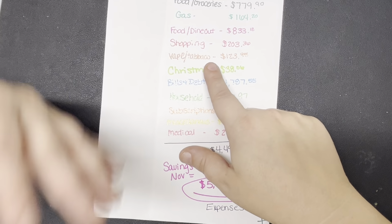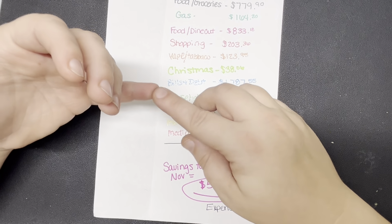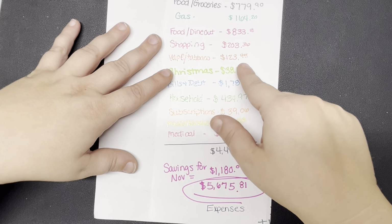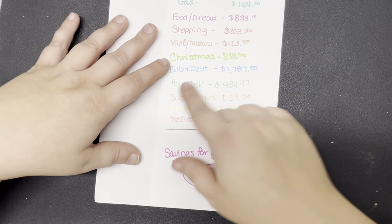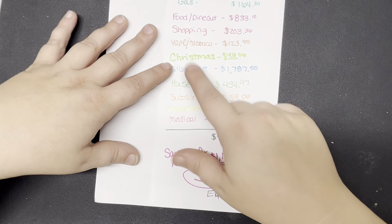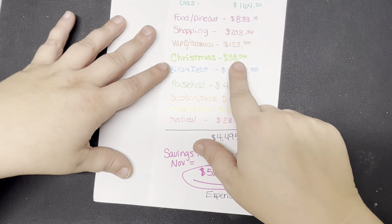Vape and tobacco. I vape, my husband does tobacco. He does cigarettes and Skoal. He dips Skoal at work. So that was $123.95. I normally only have to get two vapes an entire month. I just do the disposable ones. I stopped smoking like 2 years ago, so I do still vape them. Christmas, we did spend $38.06 out of the bank.